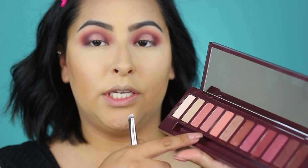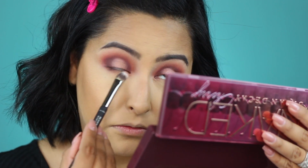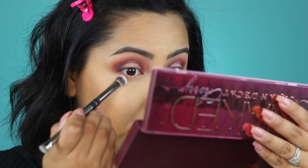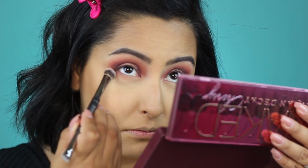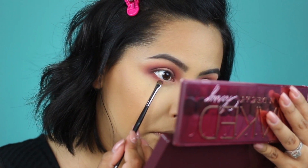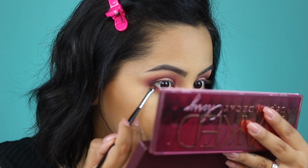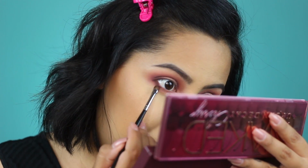I'm going to take this IT Cosmetics brush right here, and I'm going to dip into the shades Juicy and Feels, which are those two transitional shades that we used. We're going to mix those together and run that on the lower lash line here. I'm going to take this little M518 brush, and I'm going to take that shade Devilish, which is that plummy shade, and we're going to run this onto the lower lash line here. Alright, next I'm going to take that same brush and go in with the shade Privacy, which is that brown shade. And we're going to pop that right there.